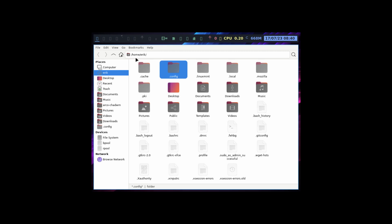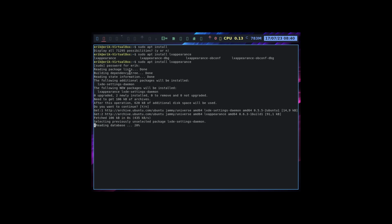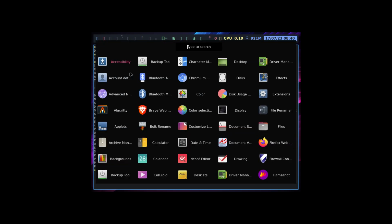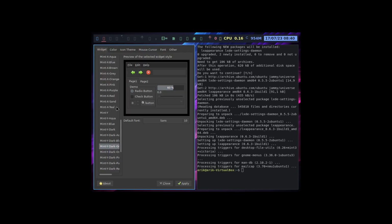Config. Right. Lxappearance. Do we have that? Sudo apt install lxappearance. Uh-oh. Haha. Without the dash. The other one, OB, is Openbox. We don't want to have Openbox. Let's see if this is the right one. Super D, lxappearance. Let's take that one.